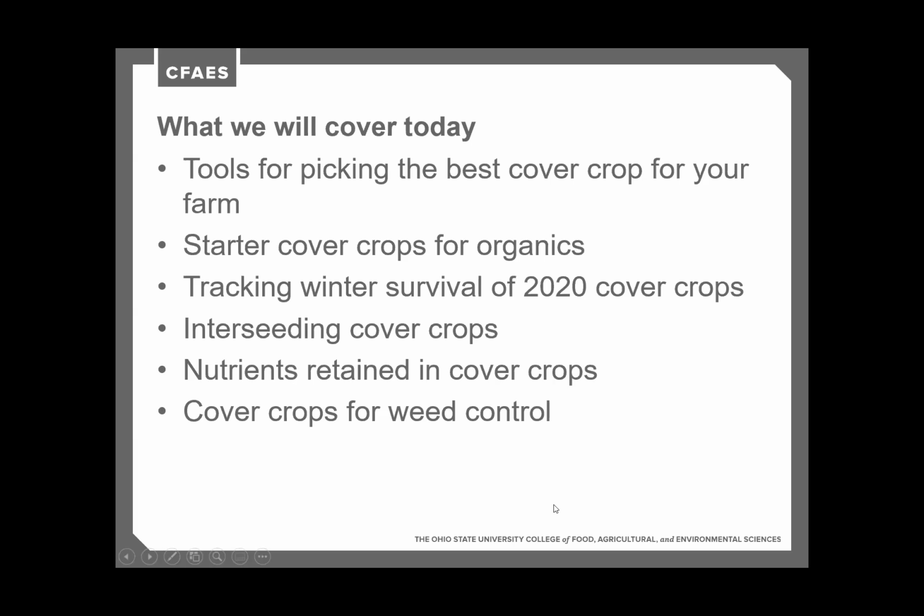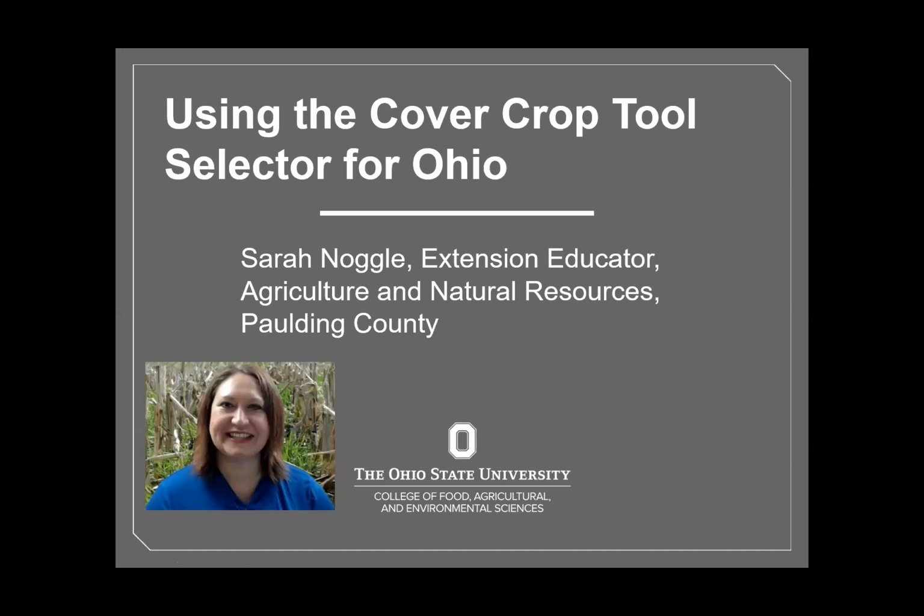Tracking winter survival for 2020, the cover crop project down at Farm Science Review. A little bit on the interseeding of cover crops, what we've done down at Farm Science Review and a local producer we're working with. Look at some nutrient retention, what those cover crops are actually retaining and some different management there. And then finish off with a little bit of information that we got from Mark Laux, we'll be presenting on about cover crops for weed control and what we've seen and how they benefit in the weed control realm.